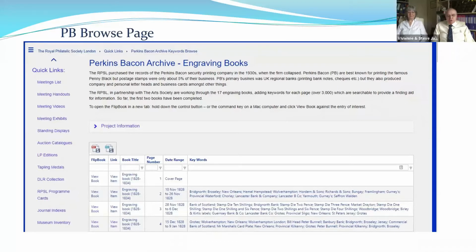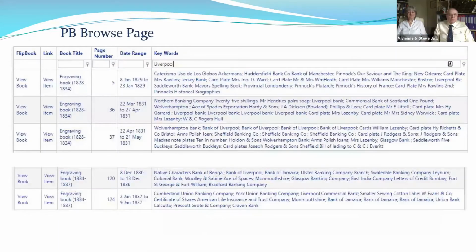Currently, we've completed 2 of the 17 engraving books, so that's 247 pages with about 3,200 keywords. And when the project's finished, we'll have about 10 times as many. At the top of the table, you can type in a phrase for filtering the results displayed below. Liverpool, again in this case, which has brought back 28 hits. You'll have to trust me, they're all there. Same as in the catalogue search.